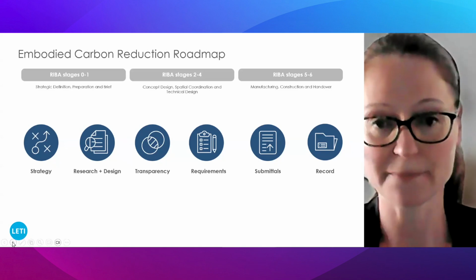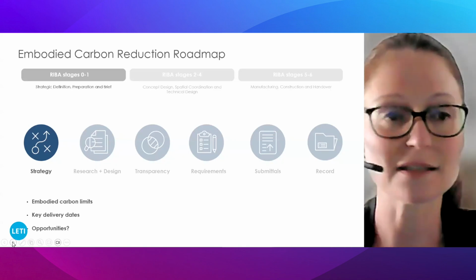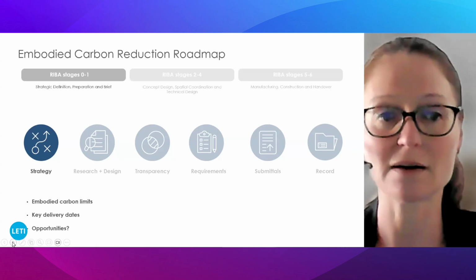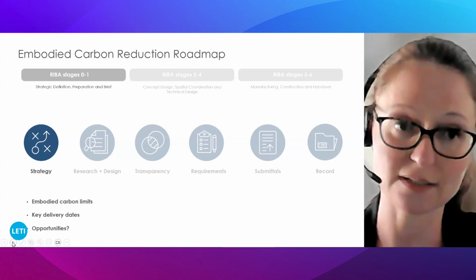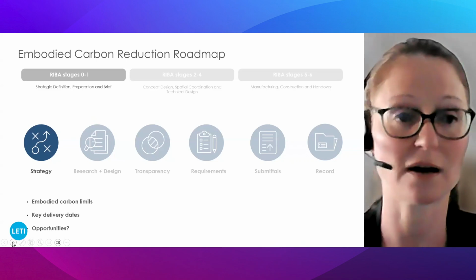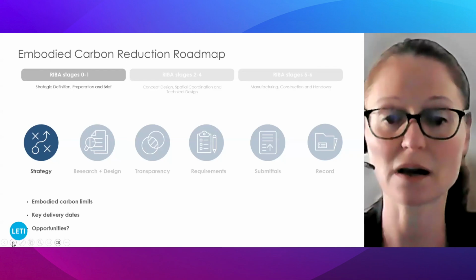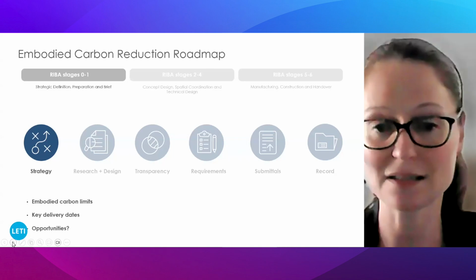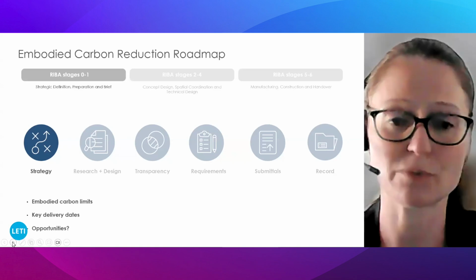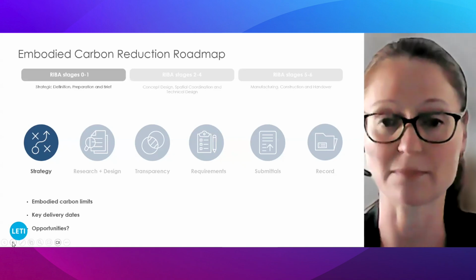Looking at the next slide, you'll see that the first criteria set against was strategy. And this is very early on, even stage 0 or stage 1. We believe that carbon needs to be addressed throughout all the stages, and it's very crucial to start early on, set your overall or element-specific embodied carbon limits right at the beginning, talk to your client, lock them into the client brief, start thinking about key delivery dates, and start to identify opportunities. Who's involved in this process? Well, definitely the client early on and the design team as soon as the design team is assembled.